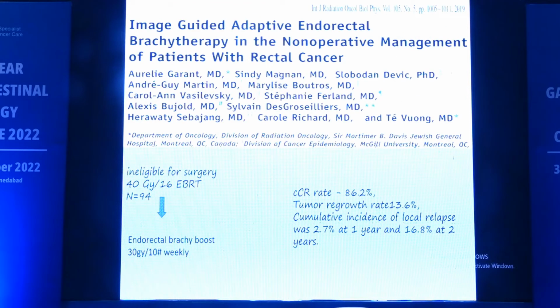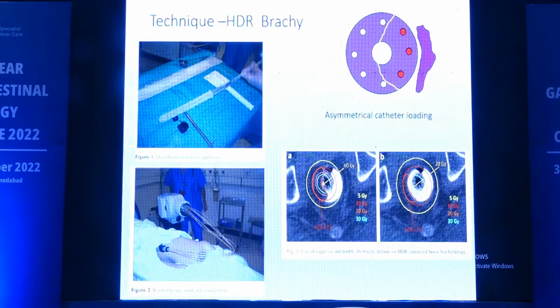Another study, by Dr. Tae Wong from Montreal, was an older study from 2019. All those elderly patients who were ineligible for surgery were given an EBRT dose of 40 gray over 16 fractions, with an endorectal brachytherapy boost, an HDR boost given weekly, and their CCR rate shot up to 86.2% clinical complete response. The tumor regrowth rate was as low as 13.6%, with good local control and survival.